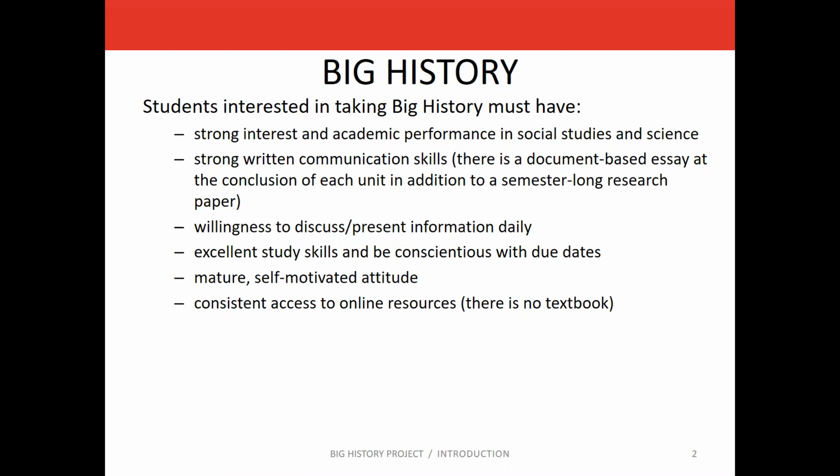And there is no textbook for Big History. So instead, we use a site called the OER Project, which I'll show you in a moment. So just consistent access to online resources when they're not in the building, and having stable Wi-Fi, because there are a lot of video lectures that they will look at as well.